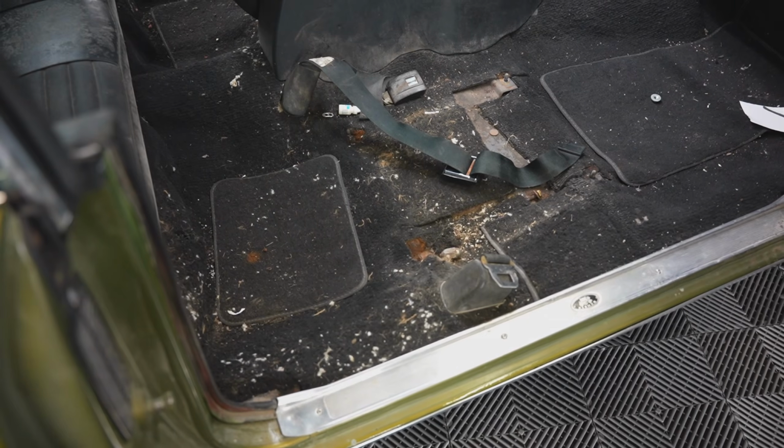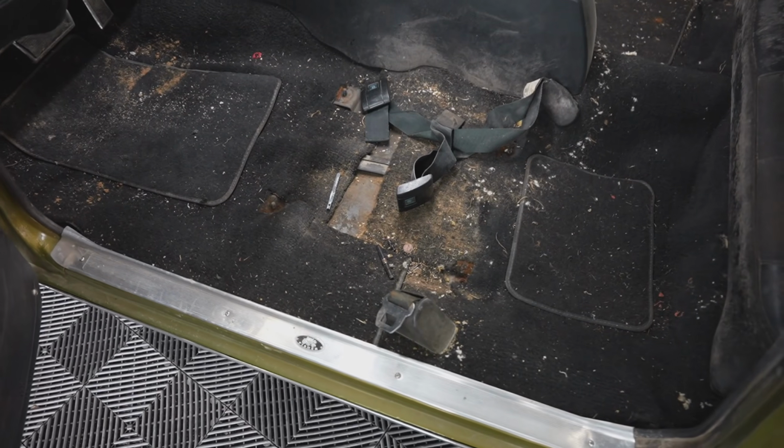So to clean the interior, we're going to start by taking the seats out. That way we can access a lot more, and we're going to vacuum the floors.